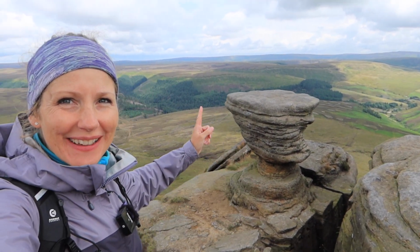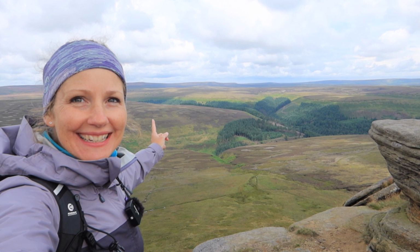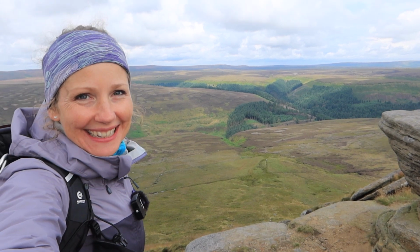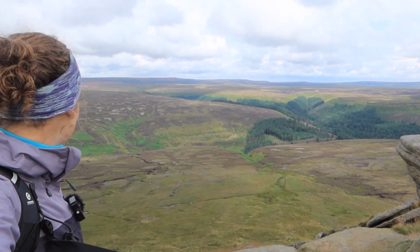I love all these different rock formations, and over here in the distance you can actually see where I hiked only a couple of weeks ago when I did the Black Ashop Moor hike. So I will put a link for that up here somewhere for you. But wow, it is certainly gorgeous views up here.